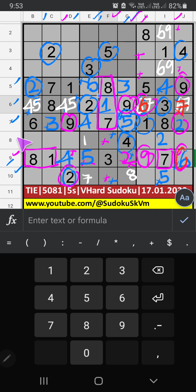Column J and 8th row, we have 4. So 4 can't come in these cells. Then 4 is confirmed here. The 9th grid, 3 numbers are remaining, 1, 3, 8. Column H, we have 1 and 8. So 1 and 8 can't come in this cell. It will come in another 2 cells. We will confirm later. The 9th grid, only 1 number is remaining, 3. 3 is confirmed here.